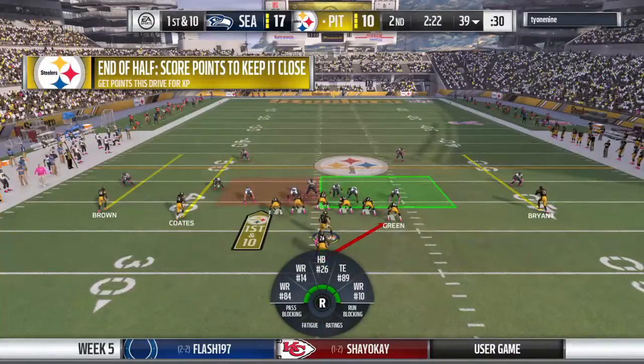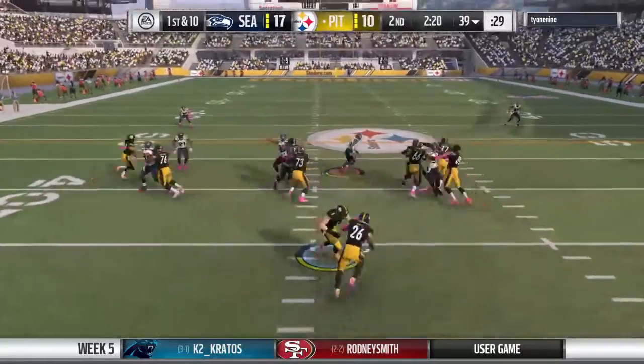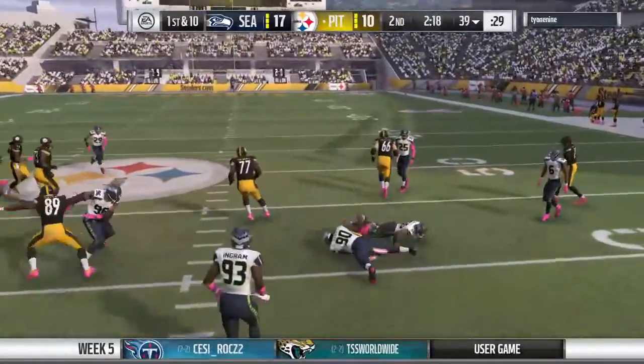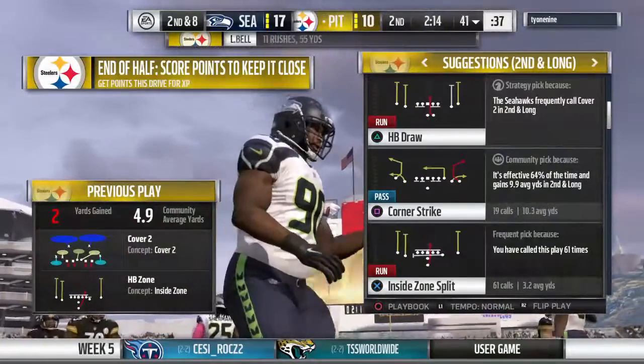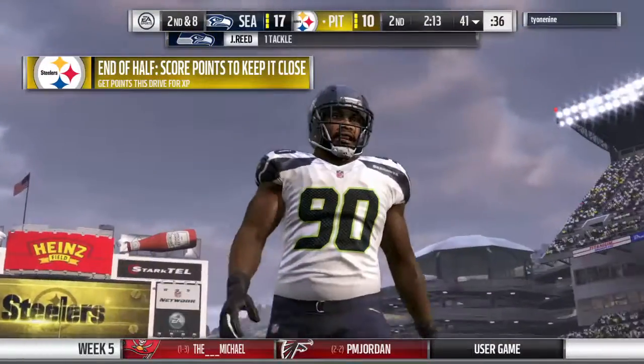They'll come out in the pistol. And they'll keep it on the ground with Bell. And not much room to operate as he'll get this up only to about the 41. 2 yards on the carry there, and it'll be second down.